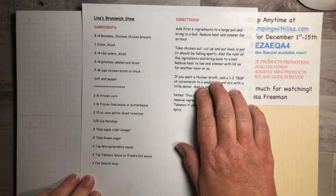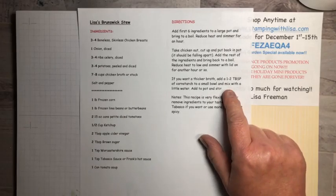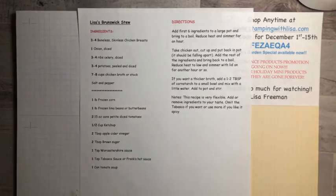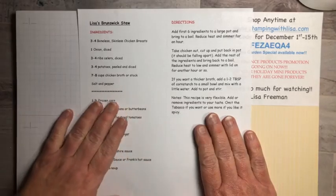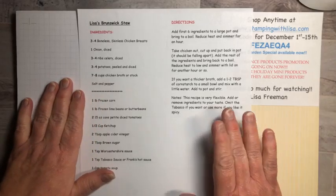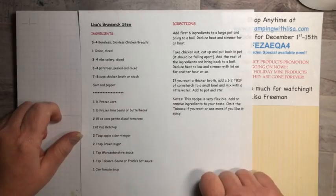And then if you want to thicken it, which I always do, I take about a tablespoon or two of cornstarch in a little bowl, mix it with a little water, and then pour it in and stir it up. And then I cook those Sister Schubert's rolls with it, which are to die for. That's a perfect dinner for a cold night.